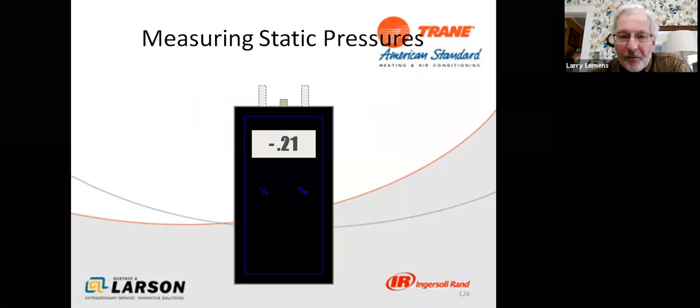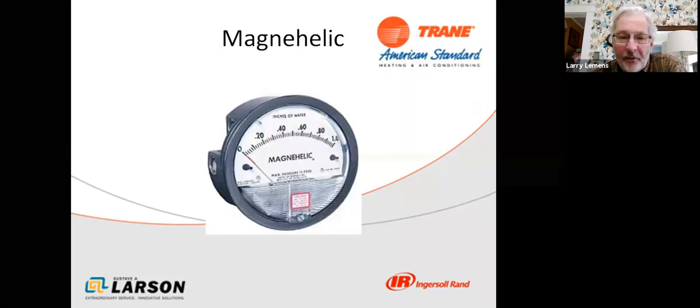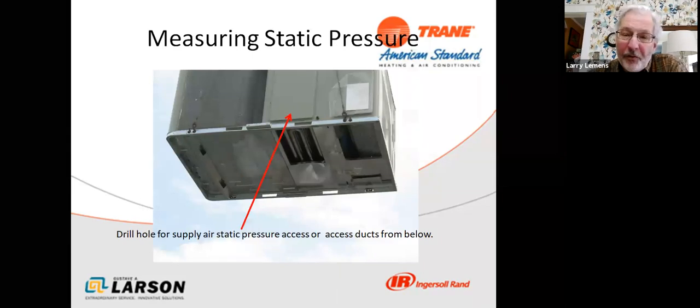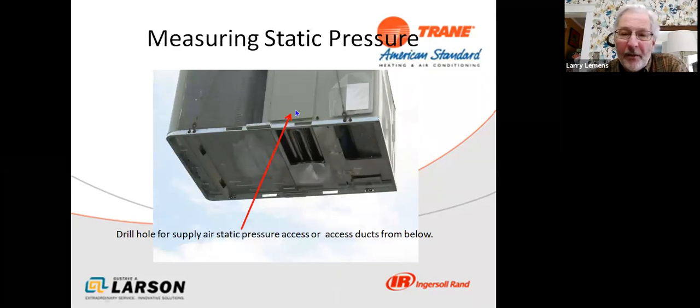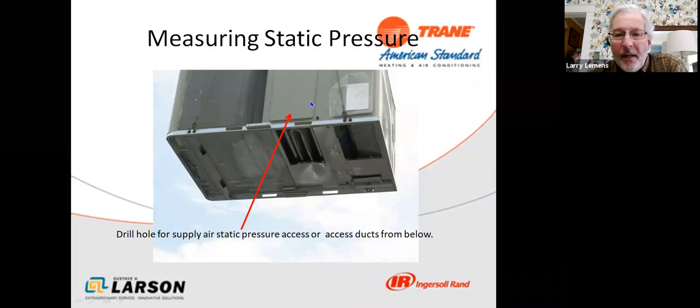As far as setting up the airflow, it's the same as the Voyager. We still have to start with static pressure. Okay, so we need to know what our static pressure is, whether you're using a digital manometer or Magnehelic, whatever your particular preference is. The difference on the Precedent units is we can actually get the static pressure on the supply from this panel on the end of the unit if it's a downflow model. And if it's in horizontal configuration, we'll have a piece of ductwork coming off of here, and we can get the static pressure right off of that piece of ductwork, okay?